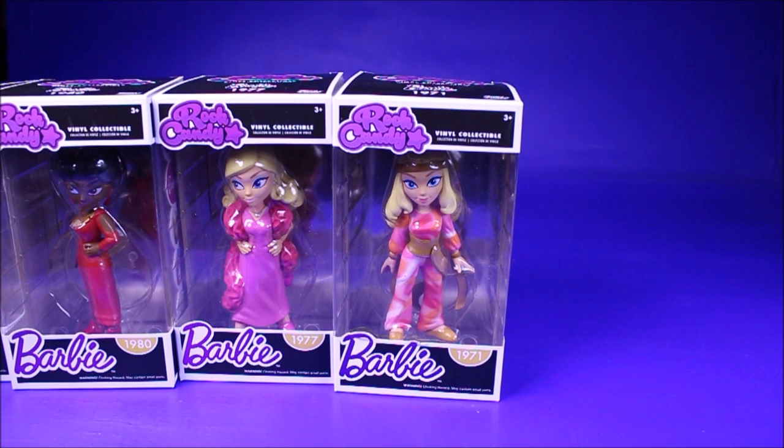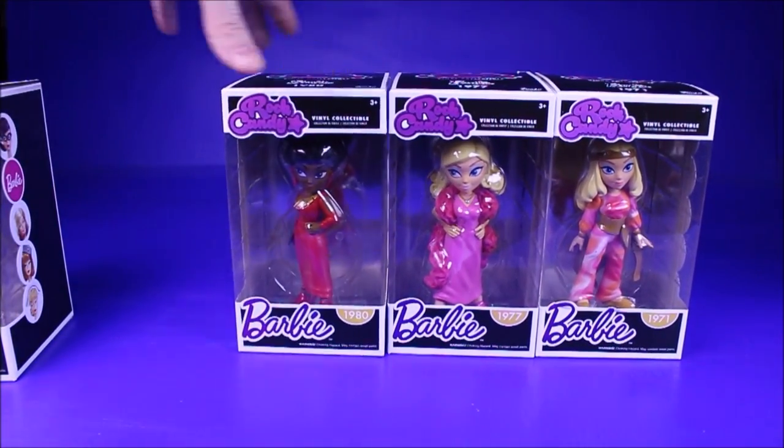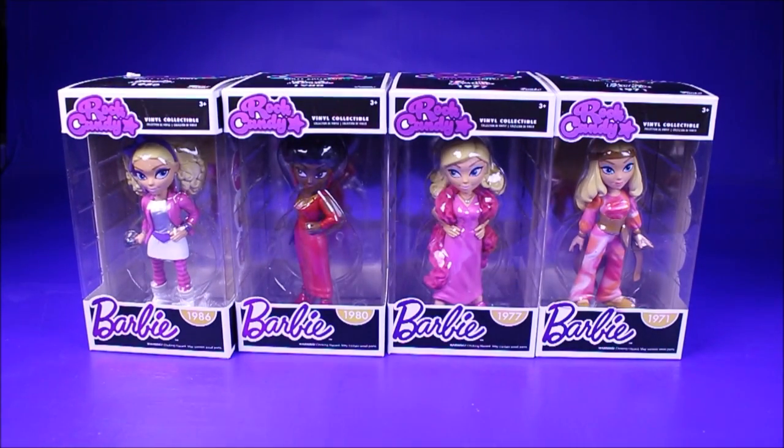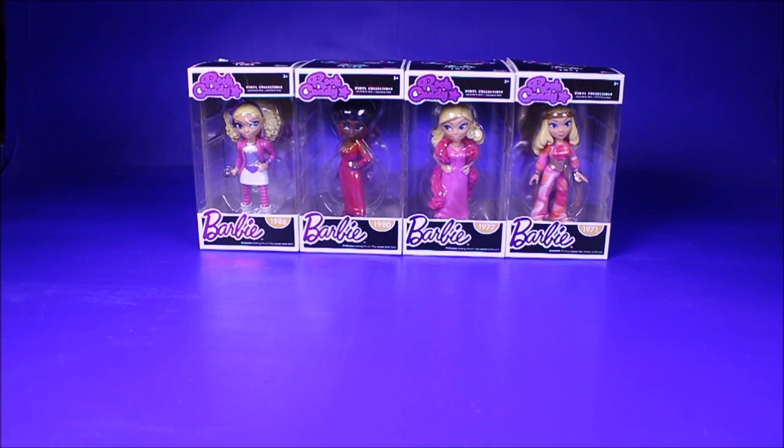The retail on these is, I think, around $10. I've seen them as high as $15 in some stores. So I'm happy. I got them for less than the price of one. And now I don't have to think about buying these again. So that's what I call buying the opportunity.